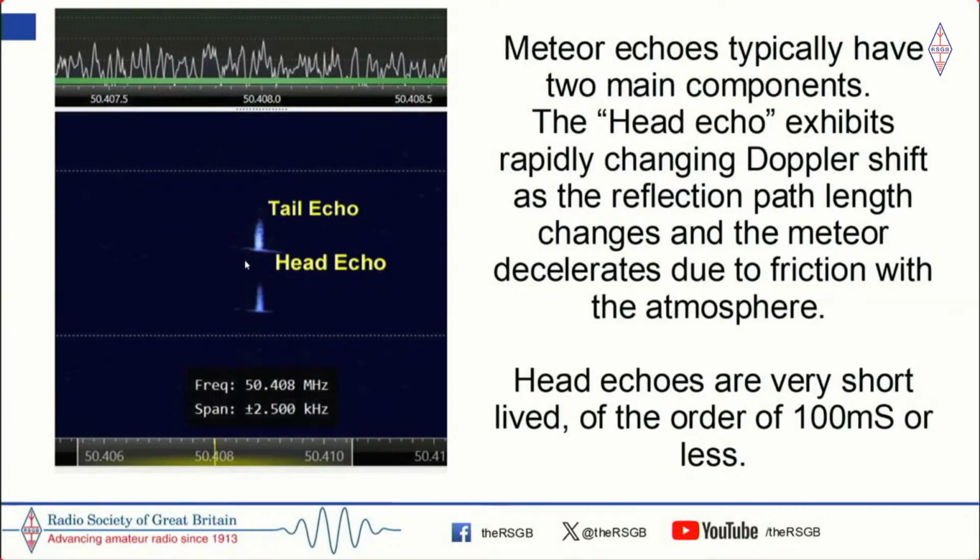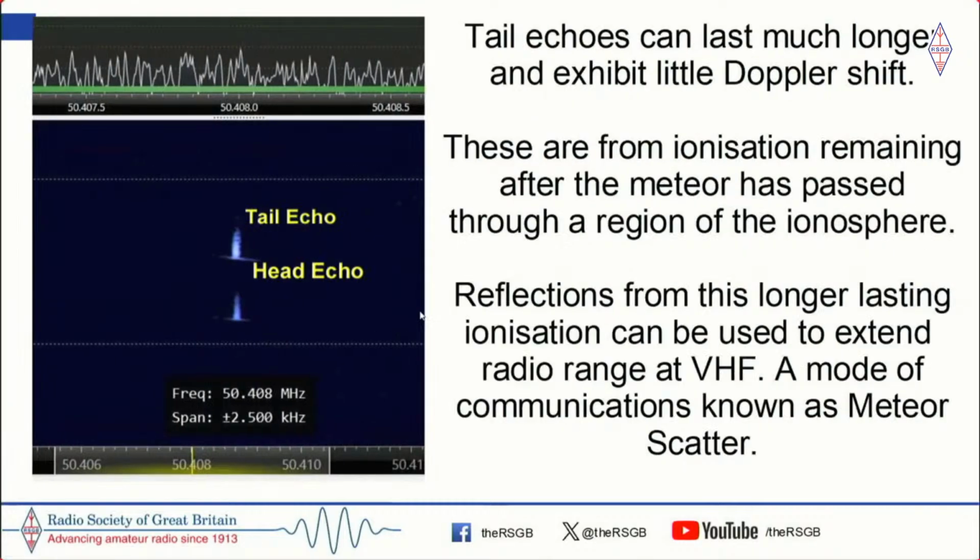As I said before, time is flowing downwards, so the time that this head echo lasts is very short, typically only of the order of 100 milliseconds or less. The tail echo is this fuzzy bit that extends upwards, and that can last much longer. This is from ionization remaining after the meteor has passed through a region of the ionosphere. And reflections from this longer lasting ionization can be used to extend radio range at VHF, a mode of communications known as meteor scatter. What Doppler shift there is in the tail is due to wind speed at the altitude where the ionization is suspended.